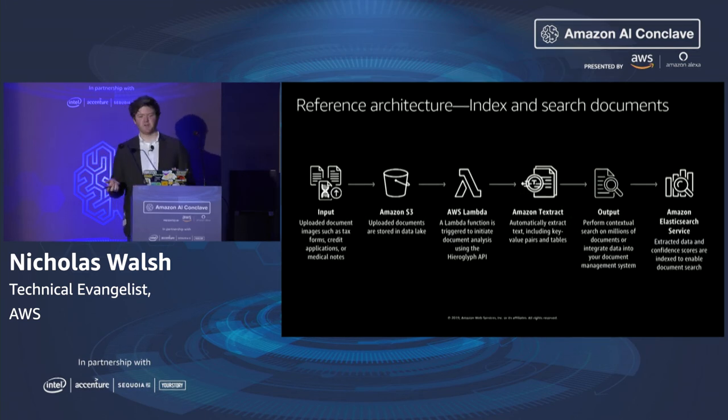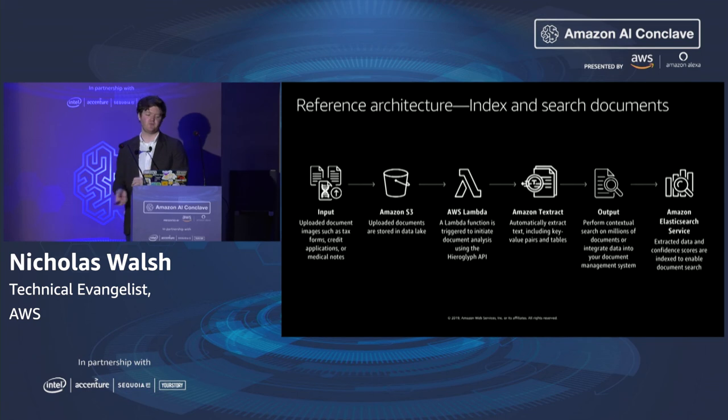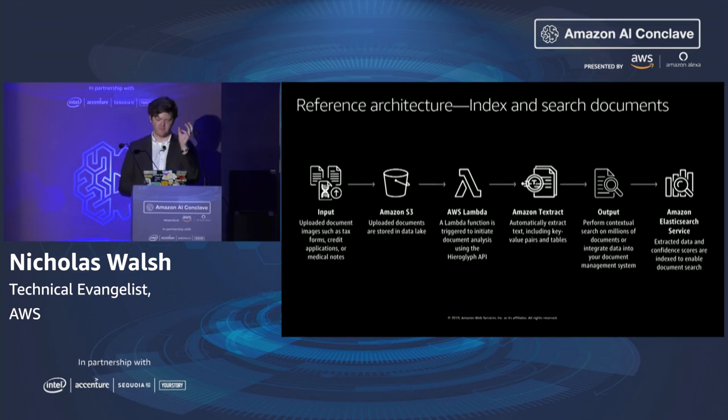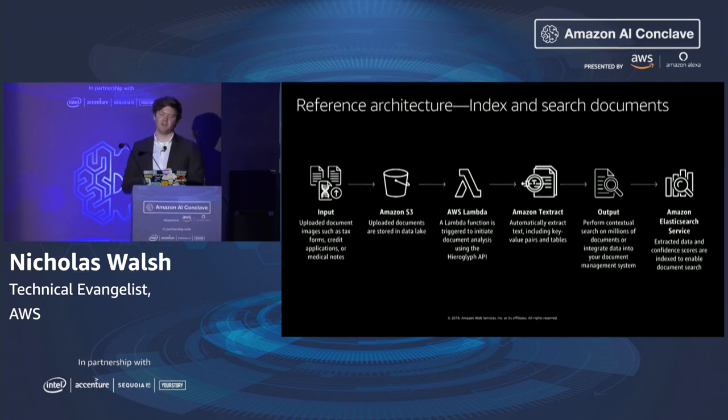Okay, so some more reference architectures, this time with Textract. We have an input: you can upload a document to S3. Again, this is a really common workflow. This is going to be similar for almost all the AI services, where you have data that exists in the wild, that the client generates. You want to put it into S3 as your permanent data store, or at least your initial data store. It triggers an event, which invokes a Lambda. The Lambda function's job is basically to say, hey, I was invoked by this event. All right, grab the document that exists there. Call the Textract API, similar to what I showed before.